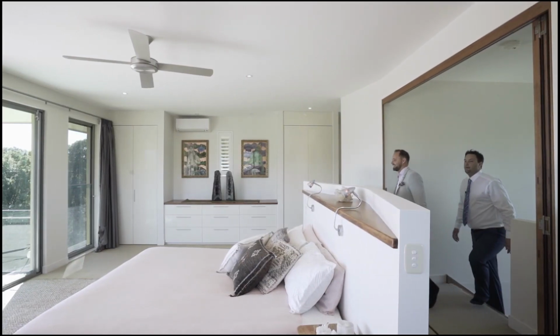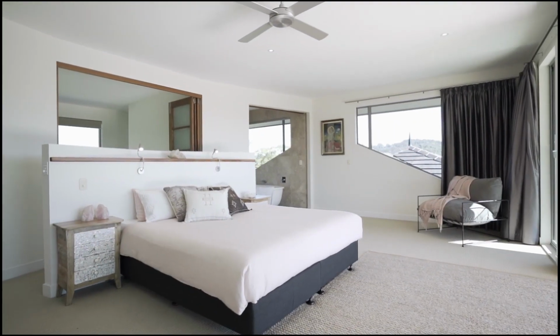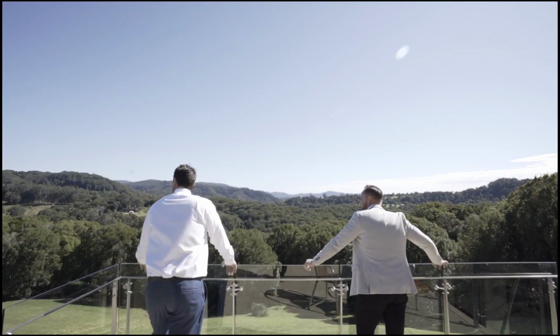Designed with absolute luxury, this master suite has its own private level. I'm blown away. Words cannot describe what you'll wake up to every morning.